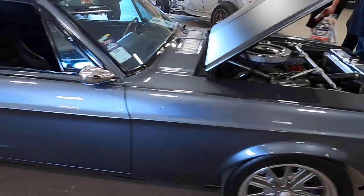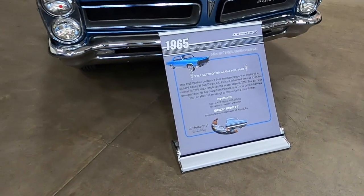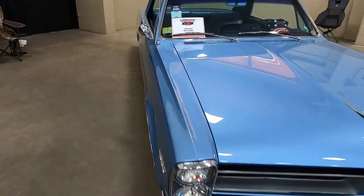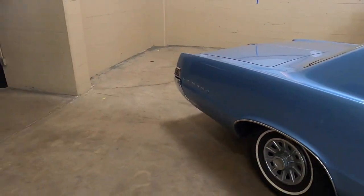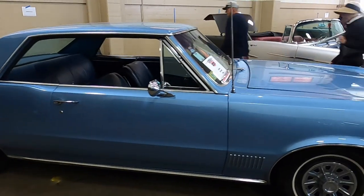Here's a 68 fastback. A lot of the good stuff. Now, probably my second or third favorite car. Take a guess. Pontiac Tempest, no, Le Mans. Yeah, I would really love to have this car here.